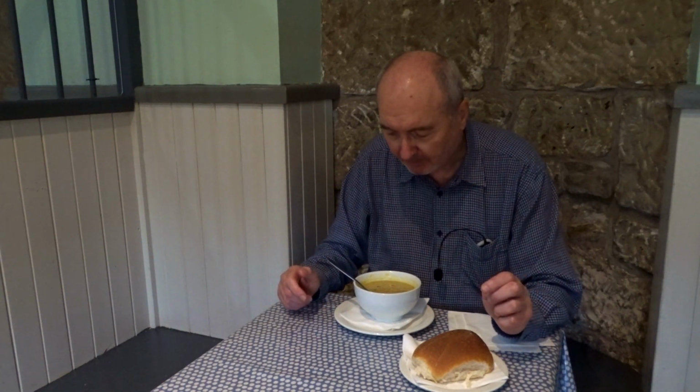Lentil soup, a bowl, the colours of autumn.